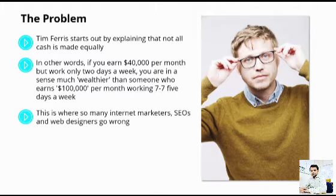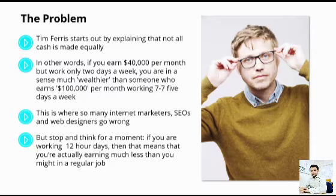This is where so many internet marketers, SEOs, and web designers go wrong. If you're currently selling your services online or building a business, then the temptation is to earn more by working harder. You can work longer hours and thereby bring in more cash in the short term, or build your business bigger. But stop and think for a moment. If you are working 12-hour days, then that means that you're actually earning much less than you might in a regular job. You may as well be doing a full-time job and an additional part-time job in the evening. Your overall income might be high, but your salary is very low.